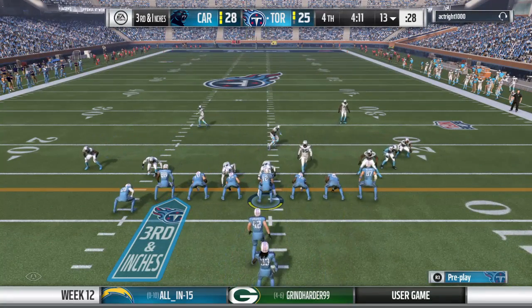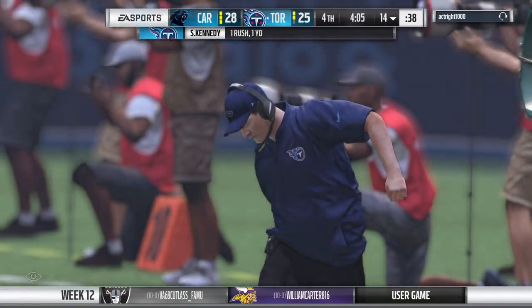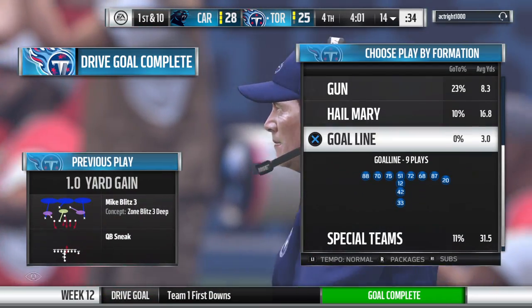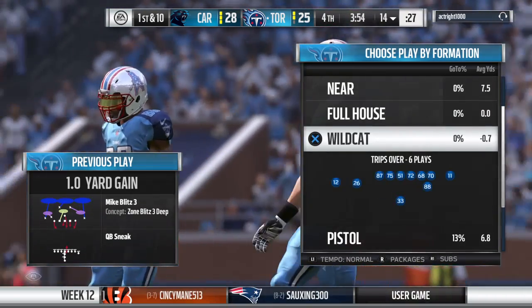I know it works, but ordinarily it takes a lot of chutzpah to do something like that, because the only thing more dangerous is trying to throw the ball in that situation and maybe taking a big loss. There may have been a little bit of an element of surprise there. 3rd and inches, and they go quarterback sneak. I still feel like this is a play that often is reserved for 4th down.